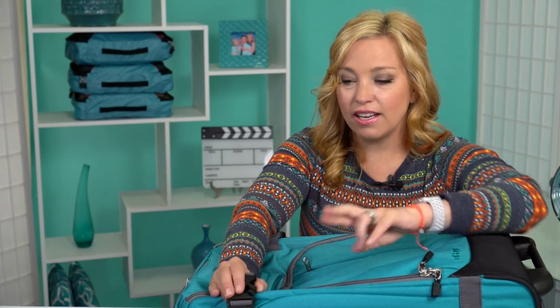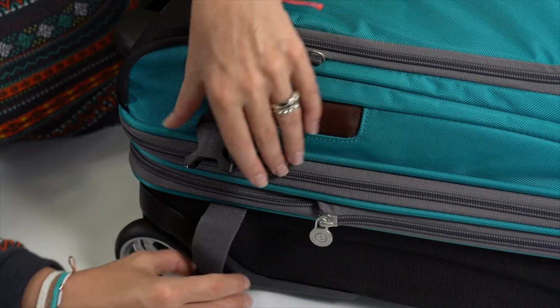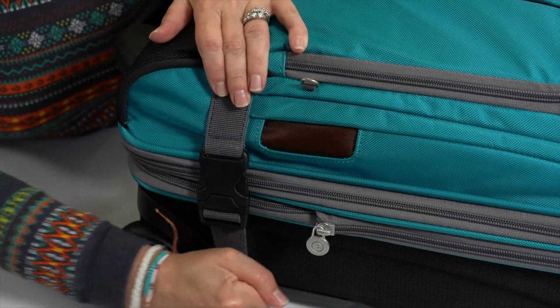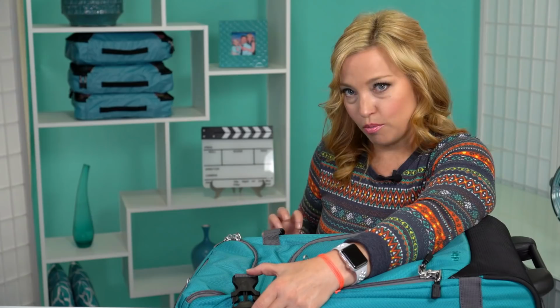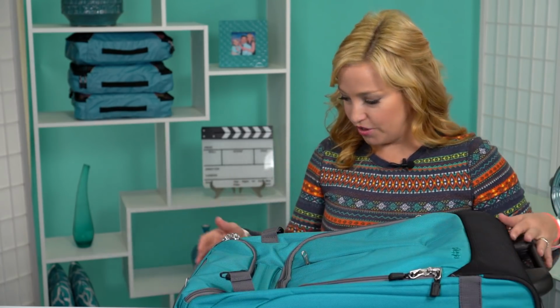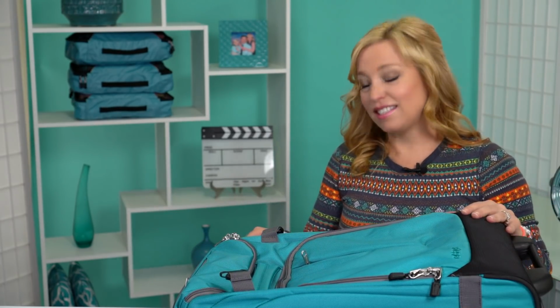These compression straps are actually designed for 2 different things. They can secure and compress a bag that's not totally full. So if you're packing your suitcase and leaving room for souvenirs, you can leave it slightly underpacked and use these straps to sort of compress the bag down. Now, if you've packed a very full bag, the other use is to kind of secure and compress the bag, so it's quite handy.